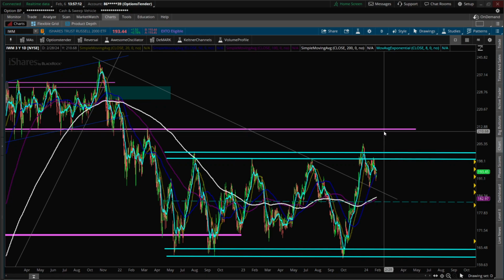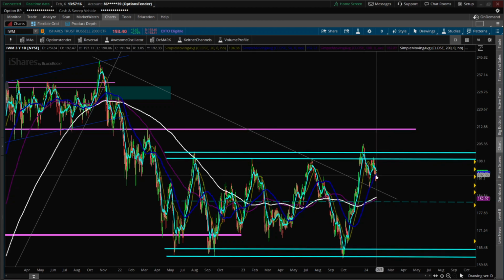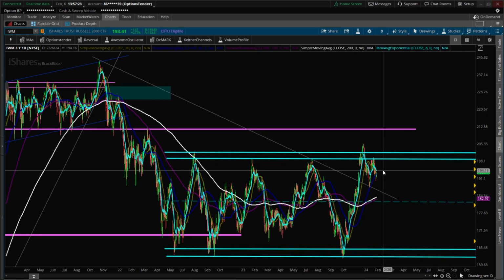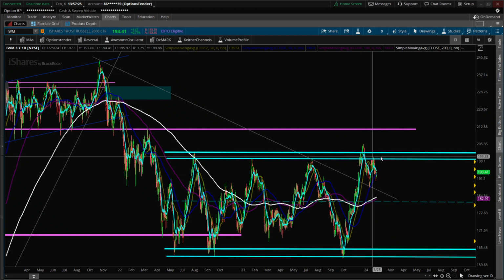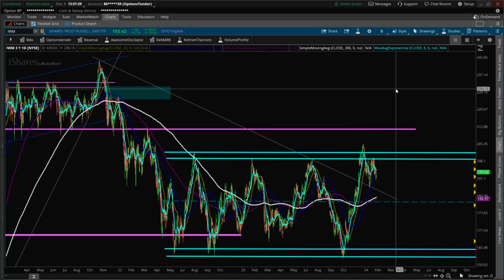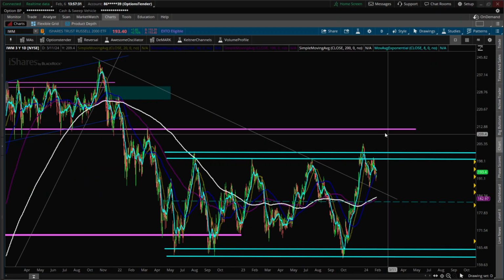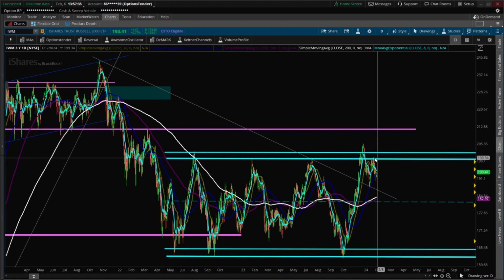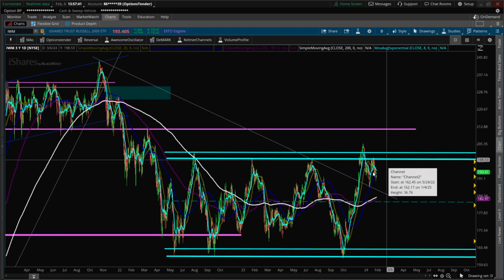Maybe we get up to this 211 area. If that happens, perhaps tech is reversing at that time, and the IWM, the small caps, want to try to hold up the market. I don't see that really happening, because if we break out from this range, then I think price is going to go much higher. So we'll have to see how this plays out. But as long as we're below here, this 200 to 201 area, I continue to be bearish.